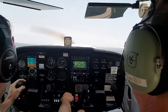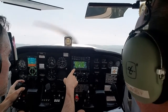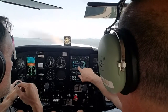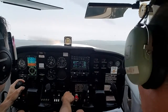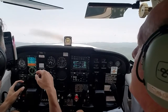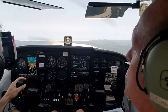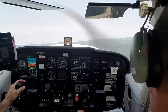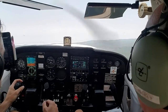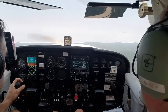73 Romeo is turning base for runway 3-2, orange. Do I not get missed instructions there? You got him here. So if you want to go to flight plan, there you go. And 73 Romeo, turn is final, runway 32, orange. Alright, let's sign out of CTAF and go back to center. Orange traffic, 172 Mike Lima departing to the northwest.